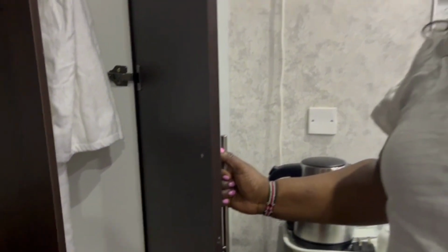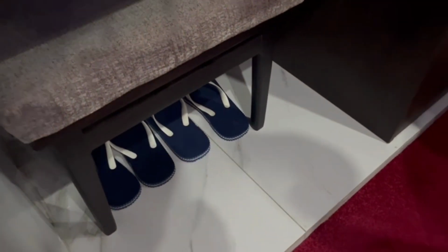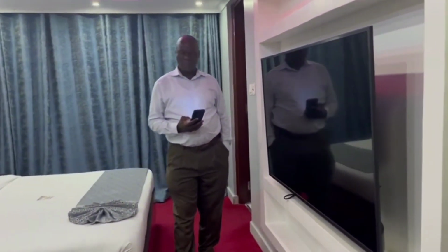Can you imagine if you come in with all your clothes to hang? Yeah, you don't have enough room here. And of course, show them the little bench stool, and these slippers all come in free, given to the guests. So this is nice. A smart TV, the lighting is beautiful.